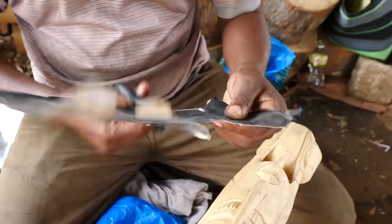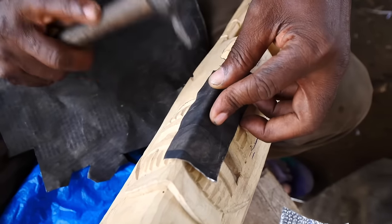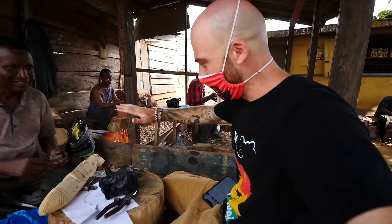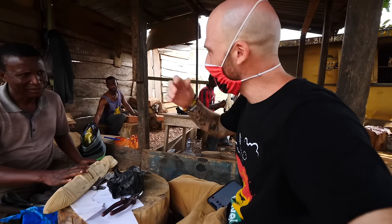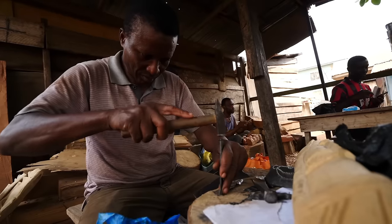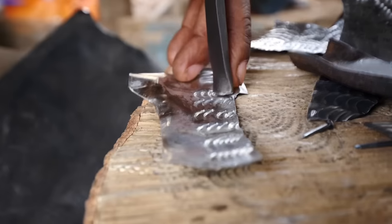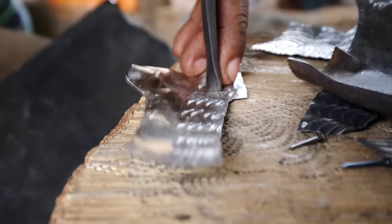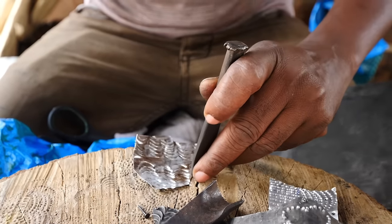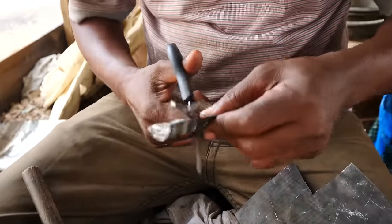This guy in front of me is adding the metal plating to the mask. He designs it, then he cuts it, then he places it on. That's awesome. This is the best part. I've never seen this anywhere else in any other African country. Only here in Ghana they have this, where they put the metal plating. It's awesome. What a cool mask. And this is the finished product. Well, not completely finished. Still have to finish it, sandpaper, then polish it. This is not the final product.